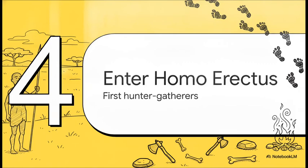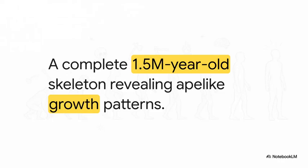Enter Homo erectus. Emerging around 1.9 million years ago, Homo erectus is where things start to look, well, very familiar to us. Discoveries like the famous Turkana boy, which is a remarkably complete 1.5 million-year-old skeleton found in Kenya, show us a hominin that finally looks a whole lot like a modern human. Sure, they still had faster, somewhat ape-like growth patterns, but their bodies were absolutely built for the expanding savannas. They were becoming a major predator, acting essentially as the very first true hunter-gatherers. They utilized those advanced tools we just talked about to thrive, even as global climates were fluctuating all over the place.